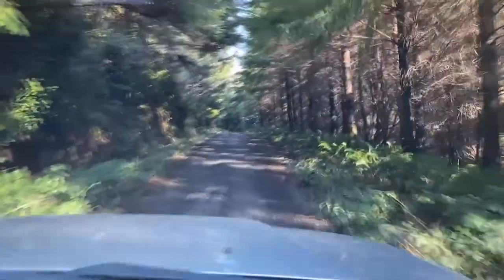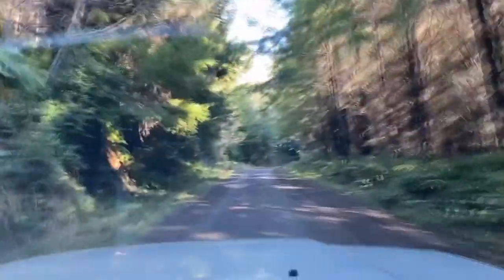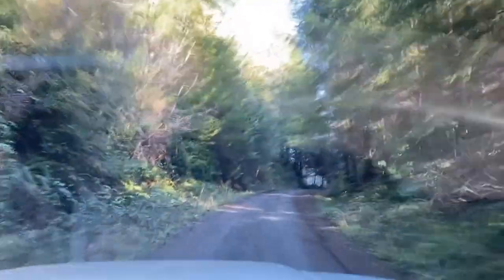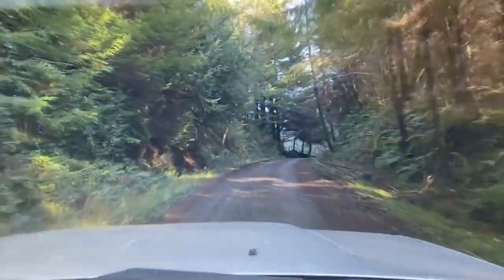Here's another hill here where the water comes down. You can just see how rough it is. Just completely loose. Because the water doesn't run off the road, it comes down the hill.